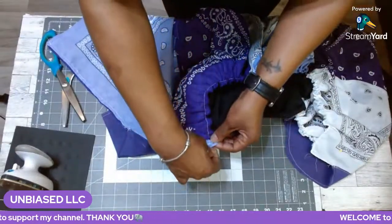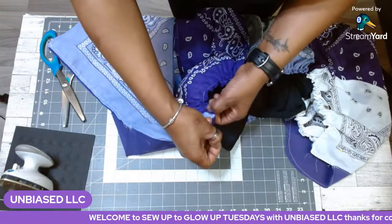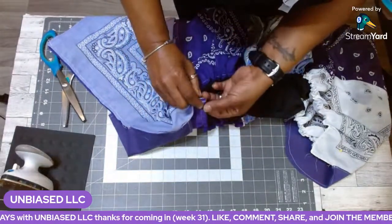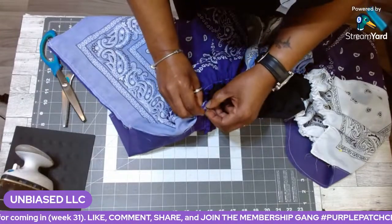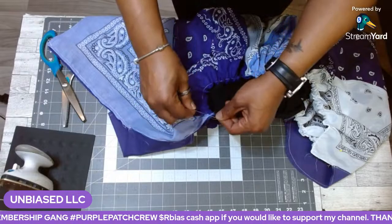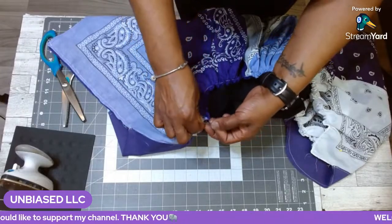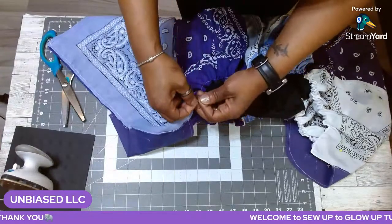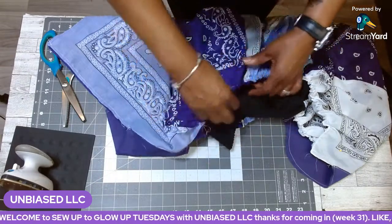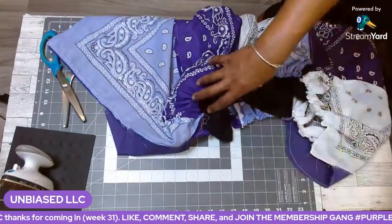Oh, y'all, look, I just lost my thread. Lucky I got one. I'm tying that sucker out because I don't want it to move. I did leave a little slack just in case I had to fix some gathers in there. All right. So let's pin this together, okay?